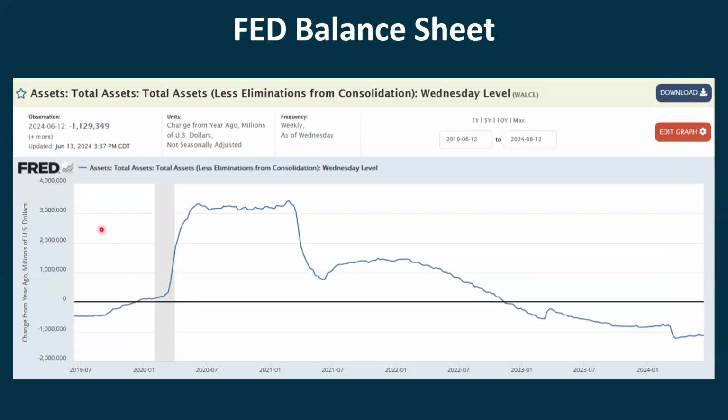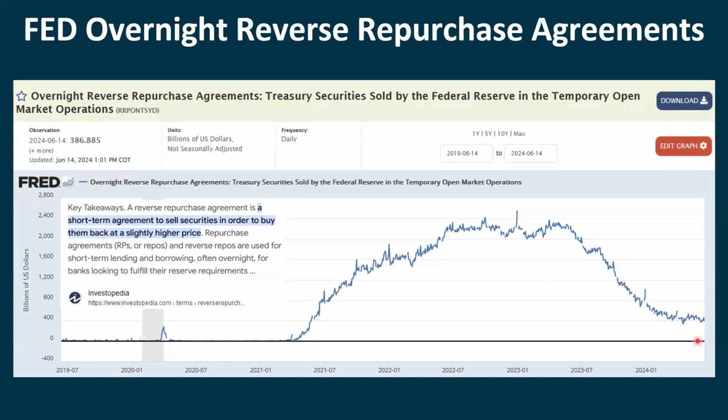Then looking at the balance sheet year over year, it is still declining as more things are still falling off than are coming on to the balance sheet. Then this is a newer one. These are the overnight reverse repurchase agreements. We just want to keep an eye on this to see if this really starts to go back up like it did back in 2021, and if it's going to continue to go down with that. And if this really starts to move, then I'll spend a little more time going through this. There's a definition right here that I got from Investopedia.